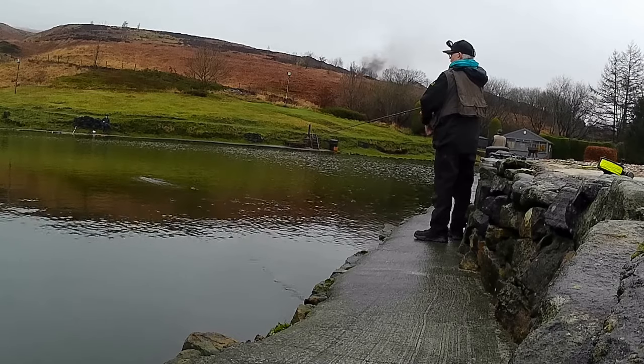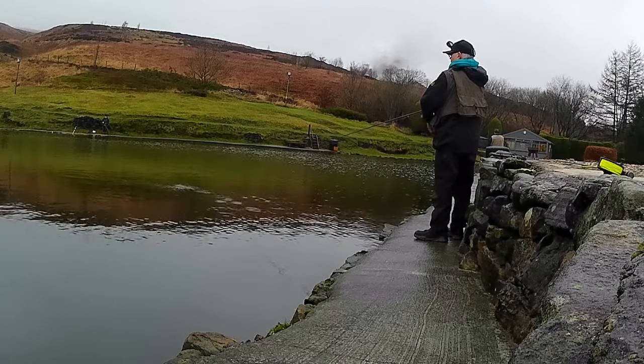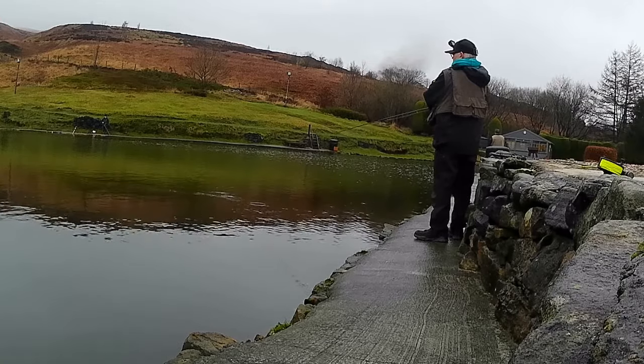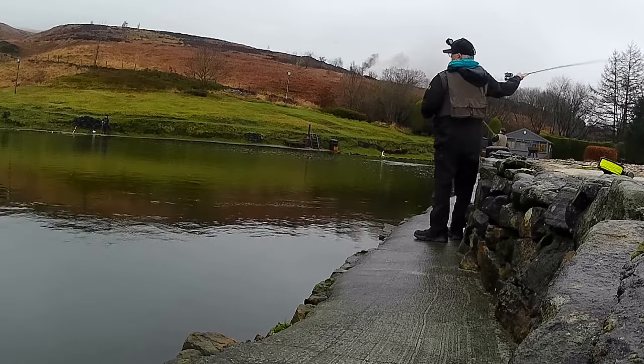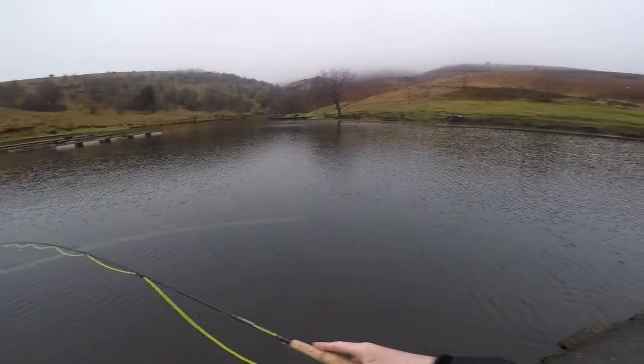The best thing about today, the weather, absolutely horrible. Started off fine for the first hour and then just rained and rained and rained. What's good about that? Other anglers stayed away. There was loads of space. There was only about 7 of us on the water. So I got myself a sporting ticket because I always tend to catch a lot more fish than a sporting ticket. This is why this video is 18 minutes long.